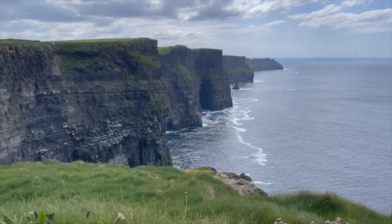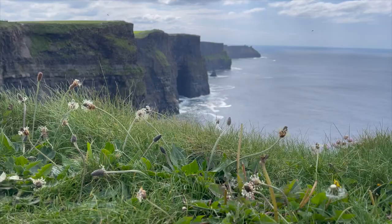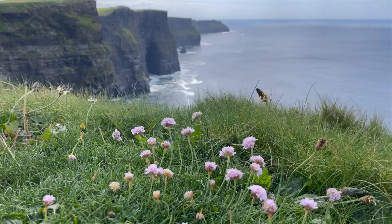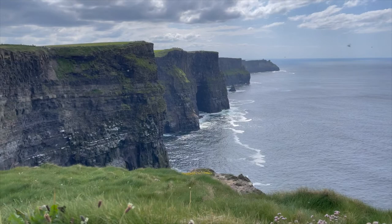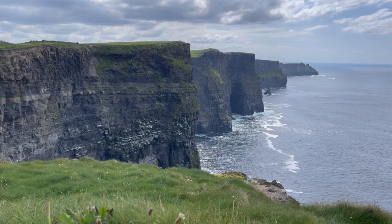To the Cliffs of Moher, which is actually about a 10-minute drive from our apartment in Doolin. It is incredible and breathtaking. We spent time just hiking around the trails and just really sitting and enjoying the view. We had a little bit of haze, but it was actually a gorgeous day just to sit and take in all the sights.